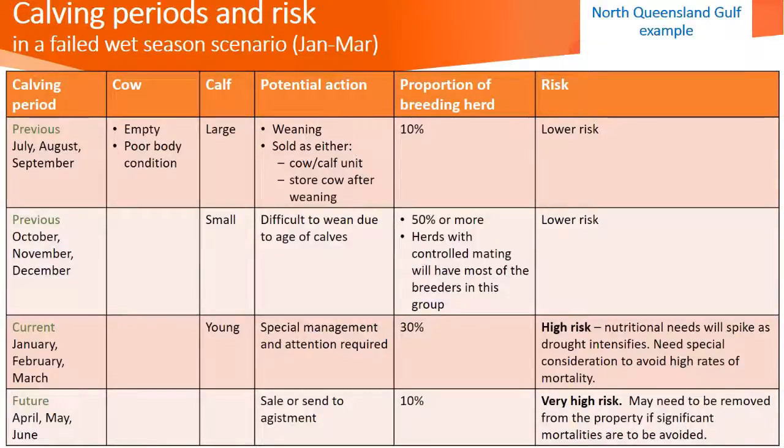So let's have a look at the calving periods and risk in this herd segregation system where the bulls are left in all year round. And of course, in this failed wet season scenario, we're sitting down in about that January-March period saying, right, it hasn't rained, what's our herd structure? So normally, in a continuously mated herd, you have a calving distribution that falls into a regular pattern. Some research work done in the Northern Territory on Kidman Springs Research Station points out the numbers of cows that are going to fall regularly into each category.